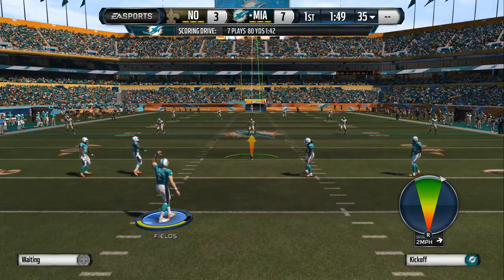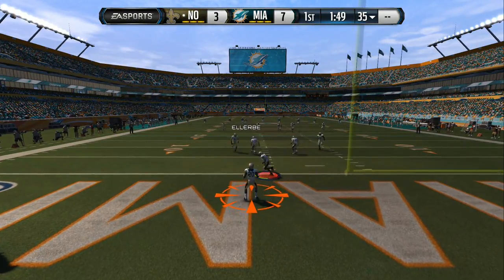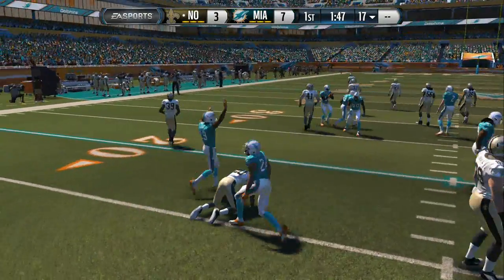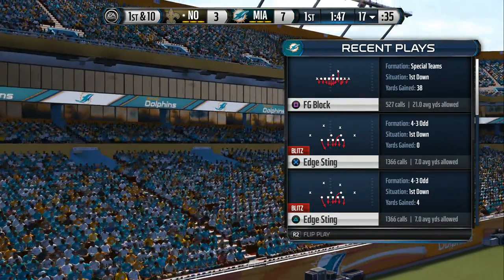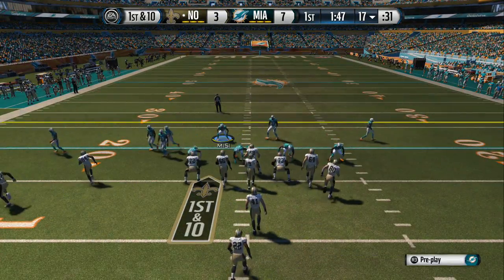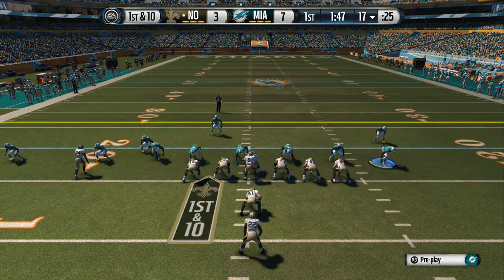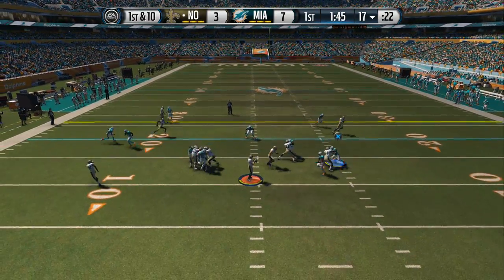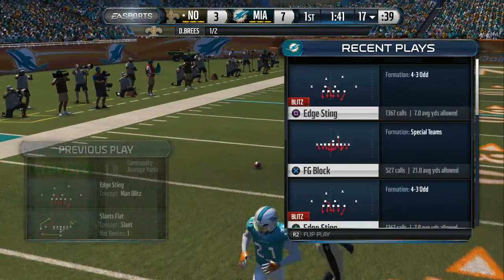The Saints getting set to return the kickoff. Dixon's going to test the coverage this time. That'll stop the play right there. First down coming up. Offense lines up here. Drew Brees has it under center. Three-step drop. Heaving it down the field. Grimes nearly comes away with the pick on that throw.